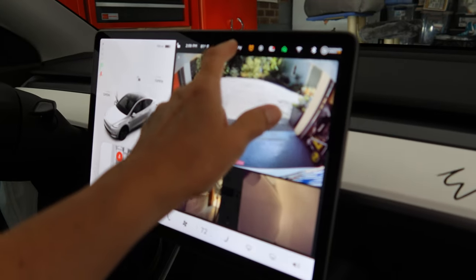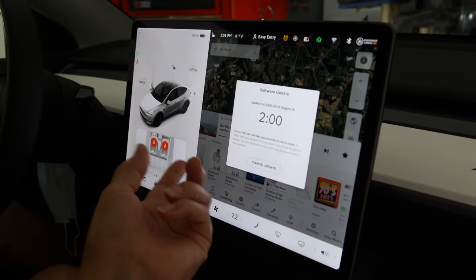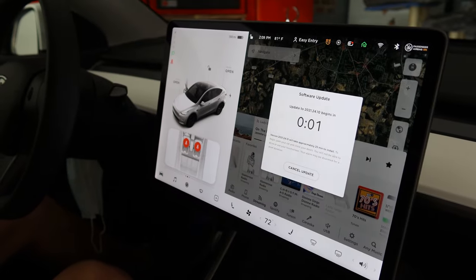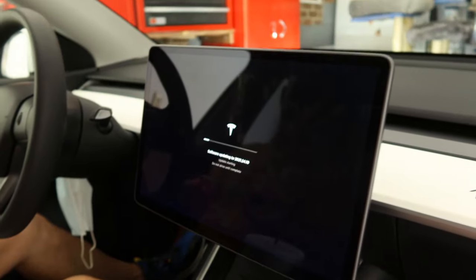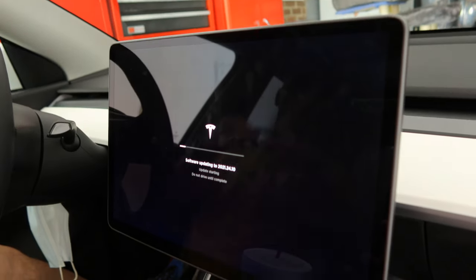Yeah, we really don't know why the software update didn't install. I didn't see any errors. Let's go. All right, starting. That's what I should have done before. Do not drive until complete. Well, it's not like you were gonna let me anyway.